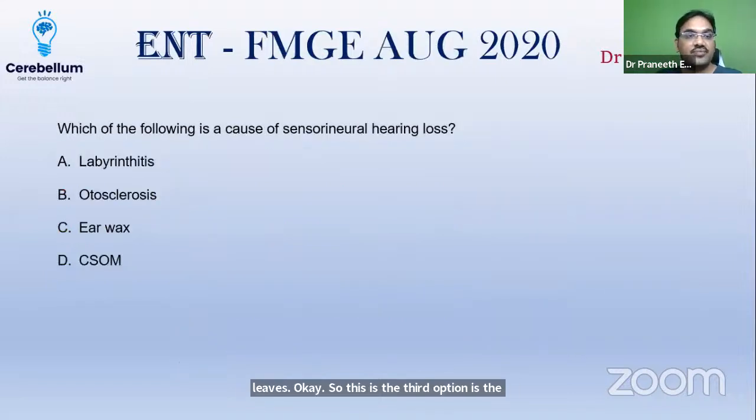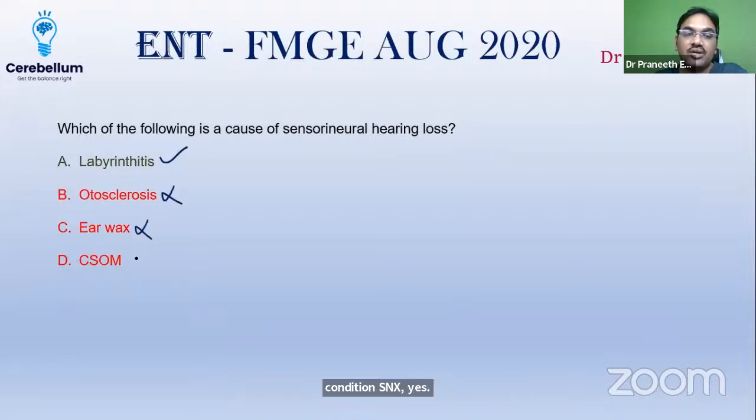Clear? I hope it is clear. So which of the following is a cause of SNHL? So labyrinthitis, inner ear condition, SNHL, yes. Otosclerosis, middle ear, no, conductive. Earwax, external auditory canal, so conductive hearing loss.